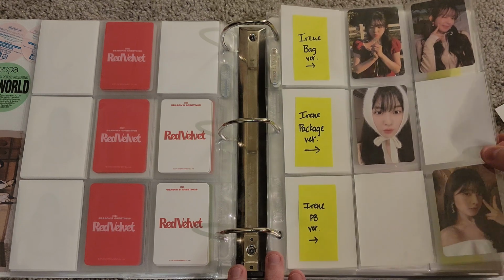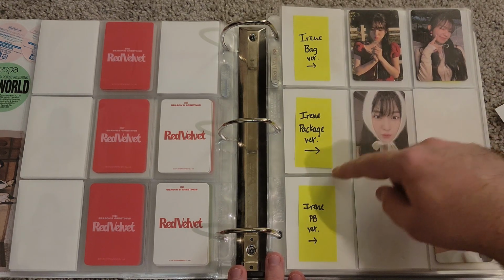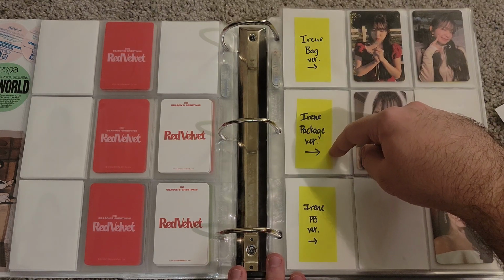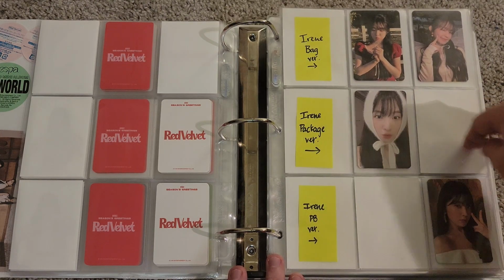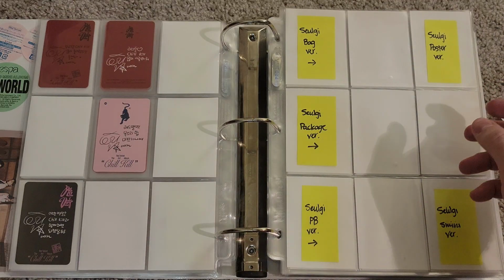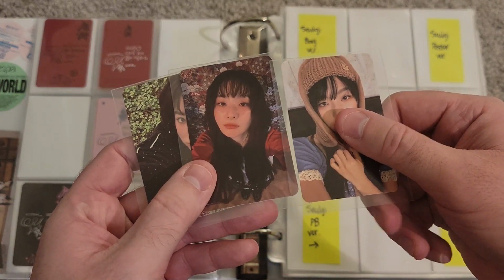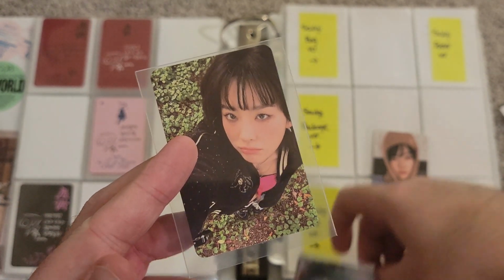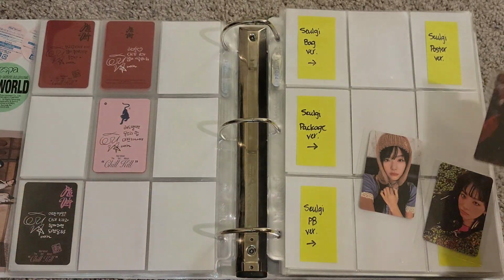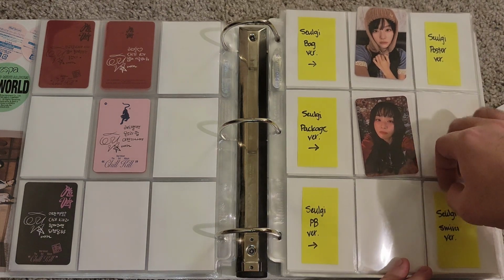All right, so I'm just quickly interjecting here. I did just reposition these 2 cards on the Irene page because I decided I wanted to keep my fillers here to make me remember what exactly goes where. So I'll do that for the rest of the cards as well. But we do have a couple Seulgis, only 3. So we have this bag version, this is a package version, and then this is the Sminny. So bag and package. So the Sminny can go right here.